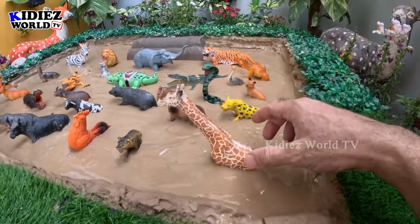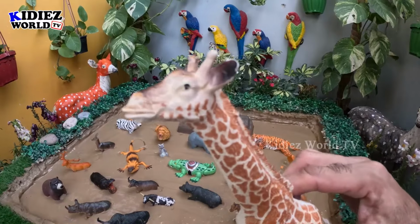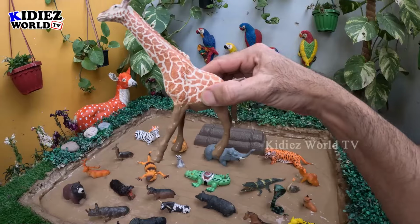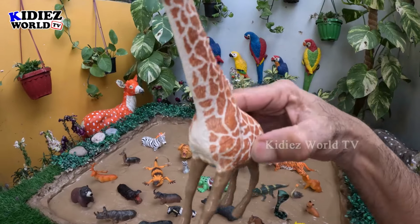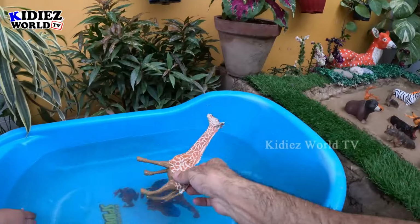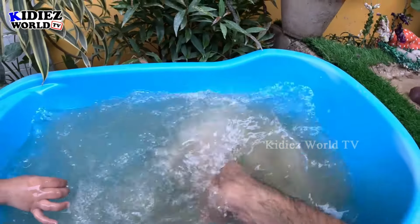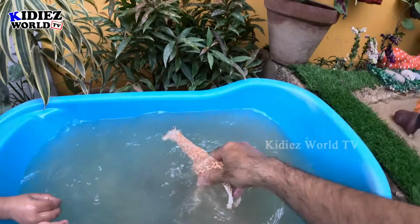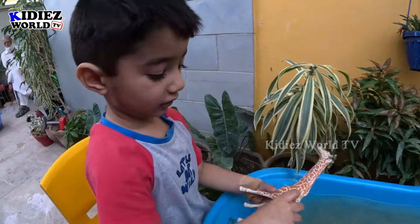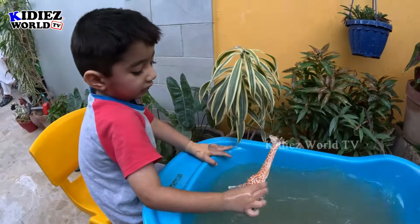And our first animal is the tallest animal of the planet. Yes, I am talking about this giraffe, which is the tallest animal of the planet. And this giraffe is very dirty. So let's wash this giraffe, make him clean. Here we go, giraffe. And we have Mr. Ryan here, and he will do the same thing like I do.